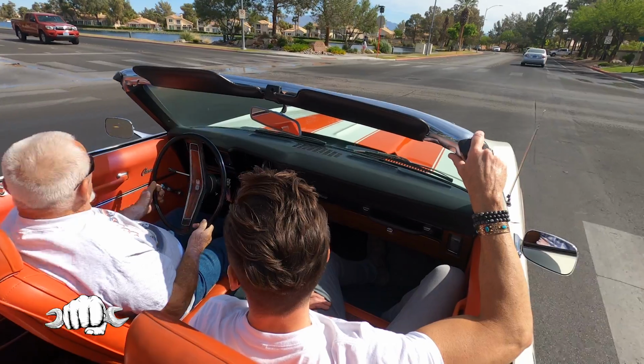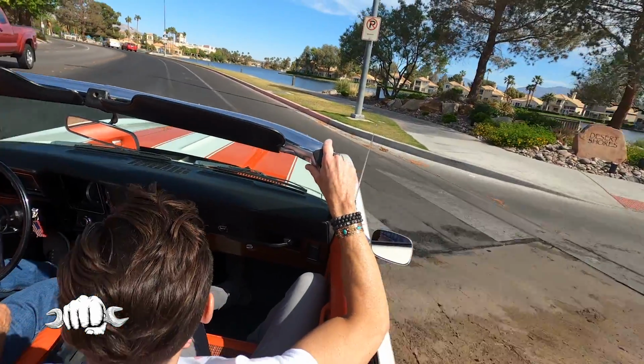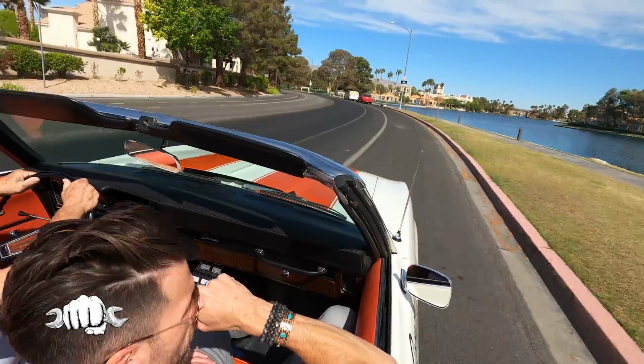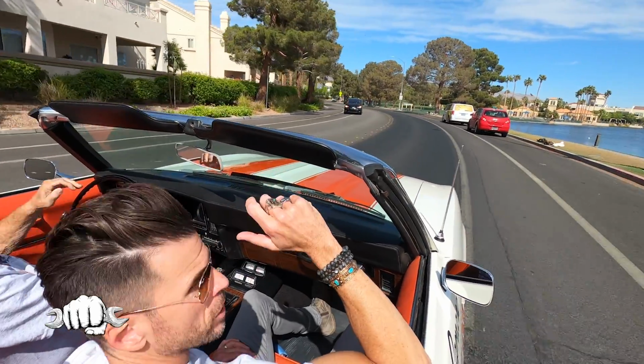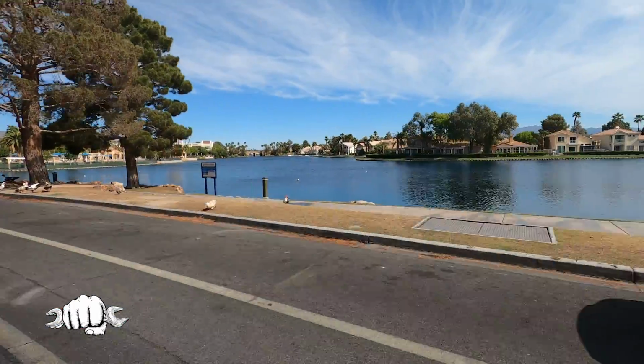So here's the lake. People outside are watching this that don't live in Las Vegas. We're big viewers in Australia, Switzerland, Chicago, Houston. Yes, this is Las Vegas. We got lakes in Las Vegas.